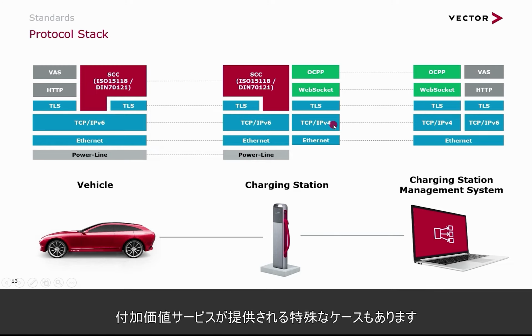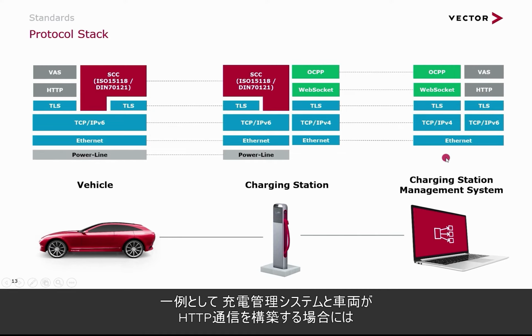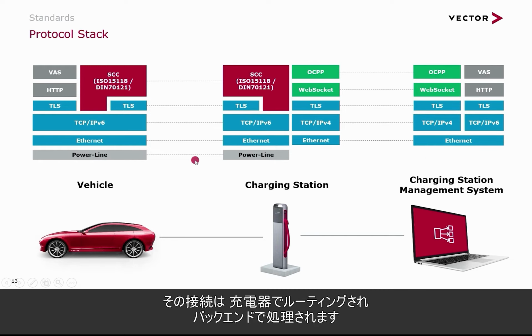And then there's the special case, the value-added services. Here, the vehicle can communicate directly with the backend, for example, a charging station management system. One example for this would be that you build up an HTTP connection, which goes from the vehicle to the charging station and is then routed into the backend, where the connection is then processed.